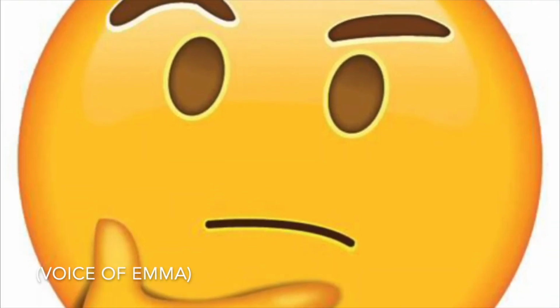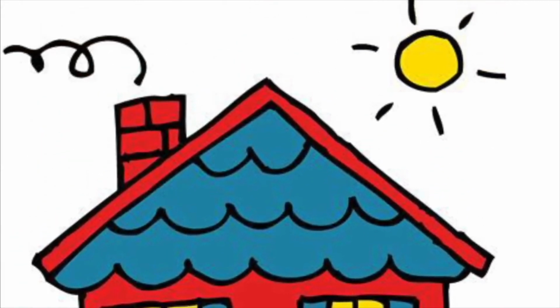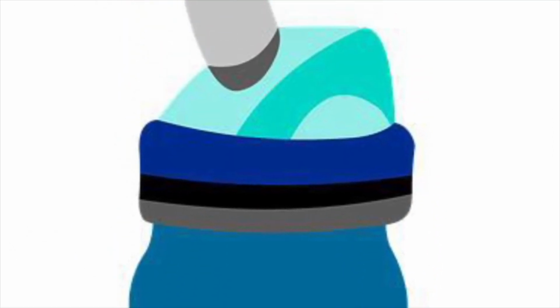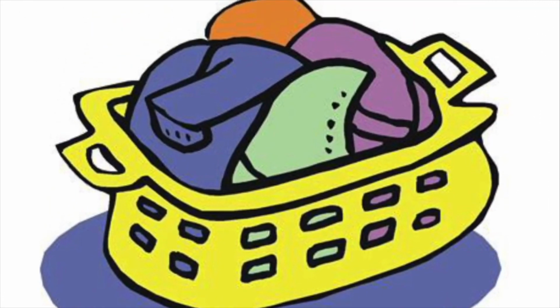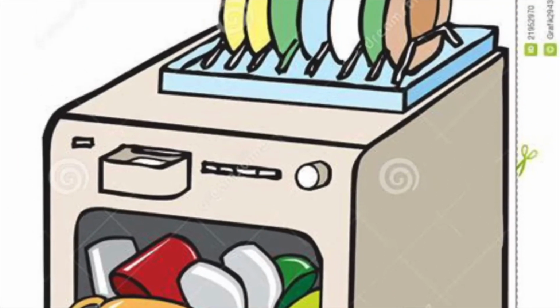For example, I learned that doing a load of laundry every day, which is what my family does, is not normal. Most people do it more infrequently. So what can you and I do to help the movement? First, we start in our own homes. The simple things to save water. Turning off the tap when we brush our teeth. Using a reusable water bottle. Taking showers less than 10 minutes. Limiting the amount of times we do the laundry. And using a dishwasher if you have access to one.